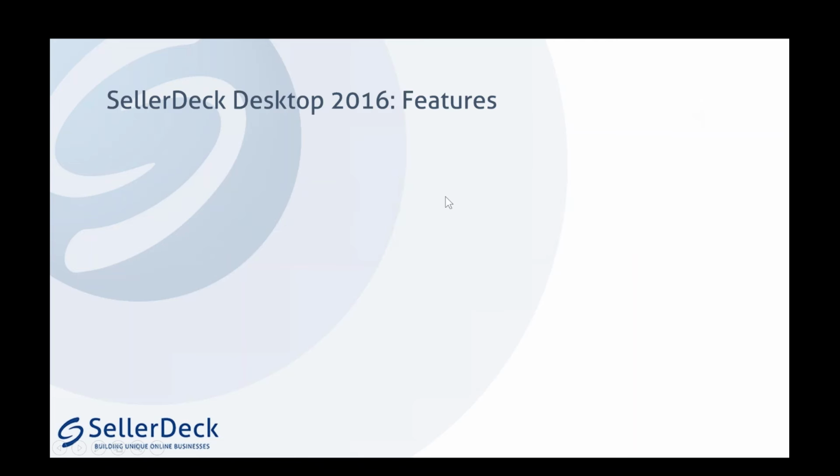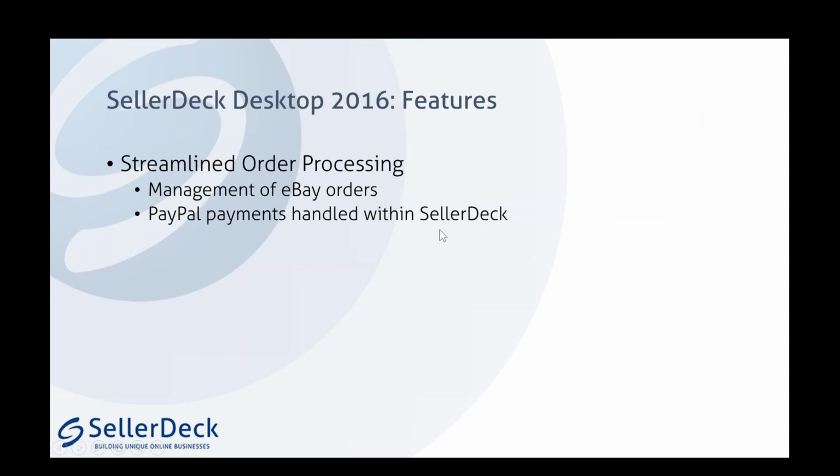We're going to start by talking about its features and the new things there, the new abilities it's got. It's got some streamlined order processing, with the management of orders from eBay, and also a closer integration with PayPal.